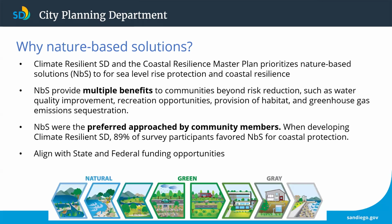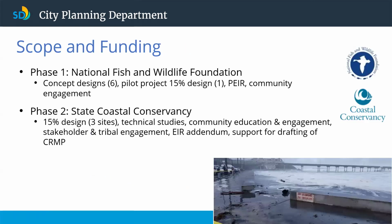Nature-based solutions are also the preferred approach by community members. When developing Climate Resilient SD, 89% of survey participants favored a nature-based solutions approach for coastal protection. Finally, this type of coastal planning also aligns with state and federal funding opportunities. This project includes grant funding from both the National Fish and Wildlife Foundation and State Coastal Conservancy.